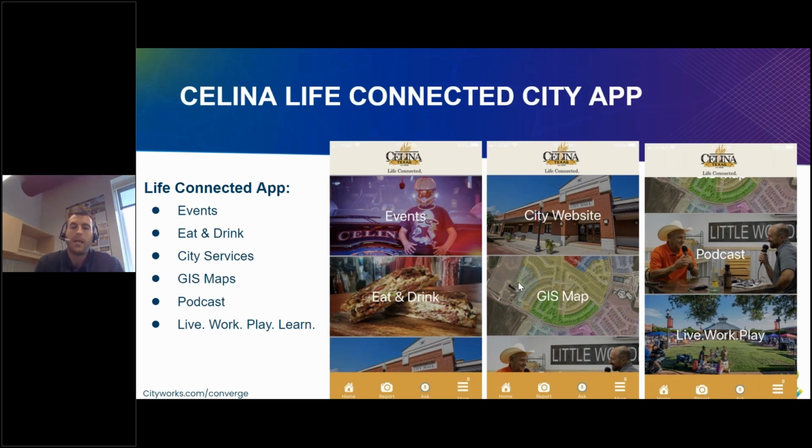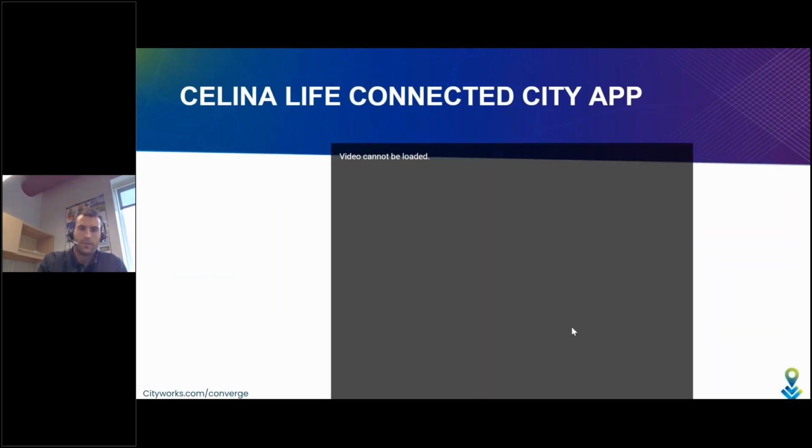We have our official website, and obviously our GIS map on there as well, which shows a gallery of our maps and apps. And then a really cool aspect of the app is we have our own podcast, with historical figures who lived in Celina for a really long time, or developers who tell their background stories of how they became a developer or engineer, or started their local business in Celina. I'm going to skip over the video.